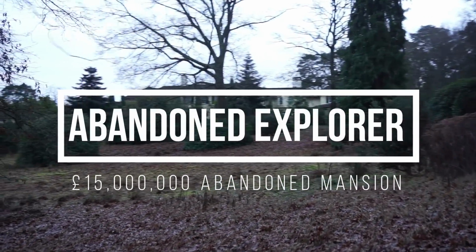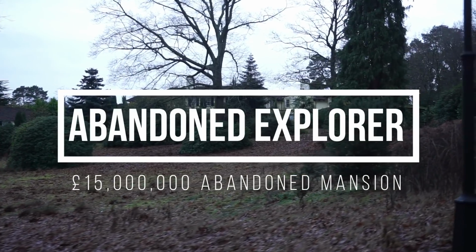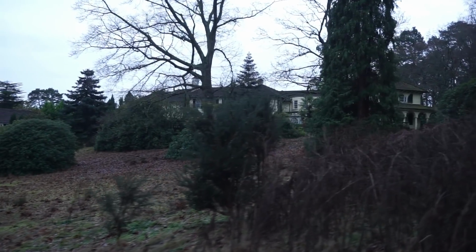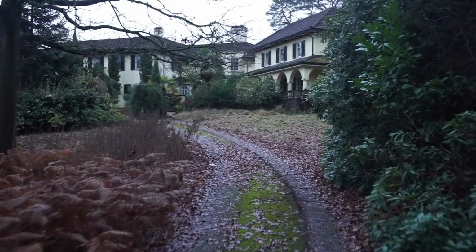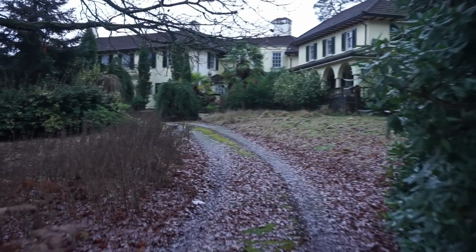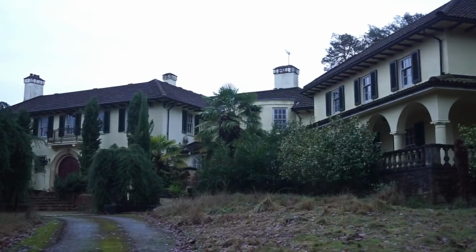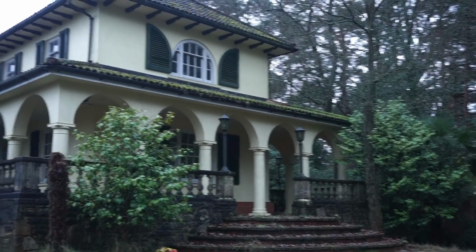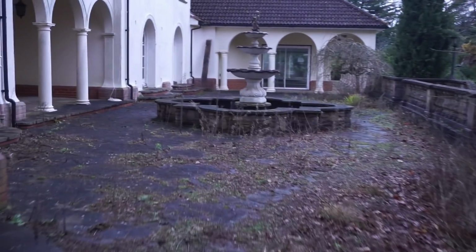Fuck me, this place is huge. Look at the sheer size of it. Right, a water fountain.